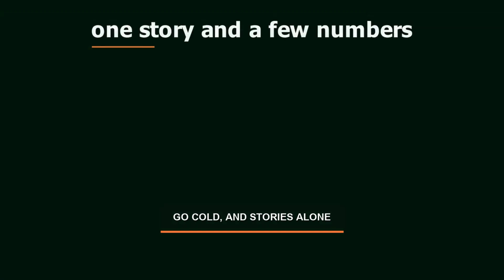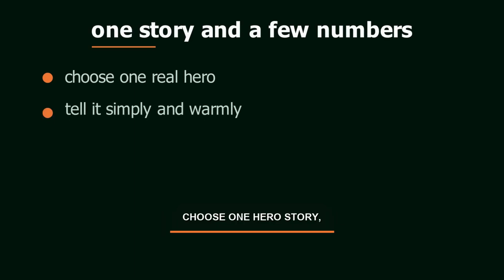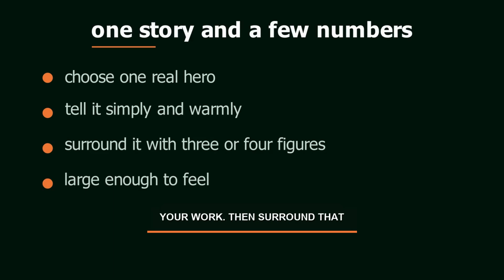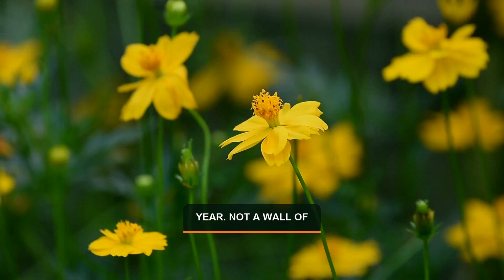One hero story and a few clear numbers. Numbers alone go cold, and stories alone feel thin. So the most powerful impact report marries the two. Choose one hero story, a single real person whose life your charity changed this year, and tell it simply and warmly, so the reader feels the human truth behind all your work. Then surround that one story with a small handful of clear numbers that show it was not a one-off, that this good happened again and again across the year.